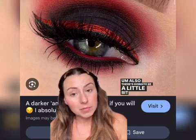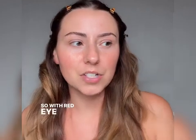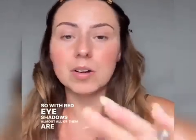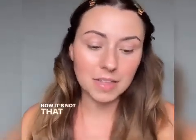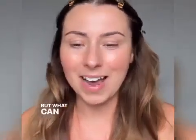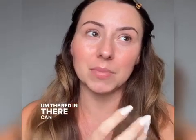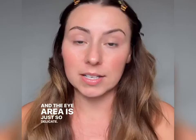Also, there's going to be a little bit of a disclaimer. With red eyeshadows, almost all of them are not technically eye safe, so do keep that in mind. It's not that your eye is going to just run away, but what can happen is it can stain. The red in there can cause sensitivity around the eye, and the eye area is just so delicate. So I do want to put a disclaimer.